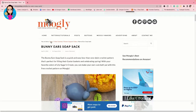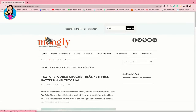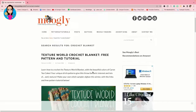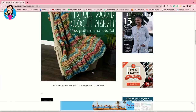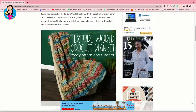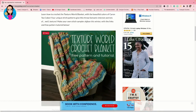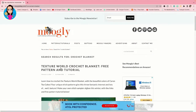So I could also search for, if I went to home, so I could search for crochet blanket and see what she has there. So texture world crochet blanket, free pattern and tutorial. So you get a little bit of the background to the blanket, and that is absolutely gorgeous. I love that. I can see lots of makes coming up in my future.